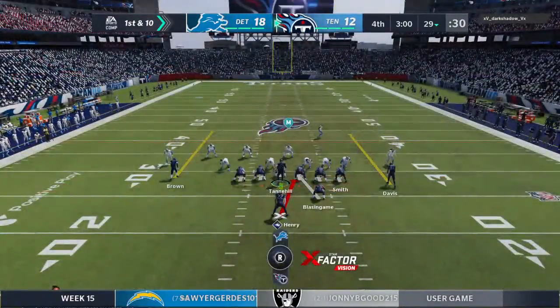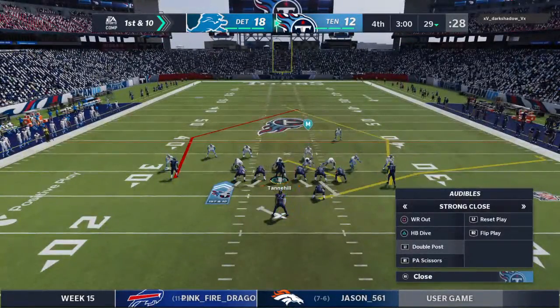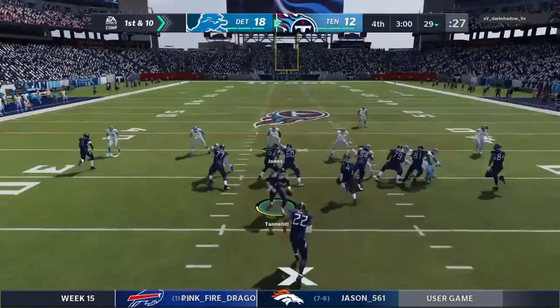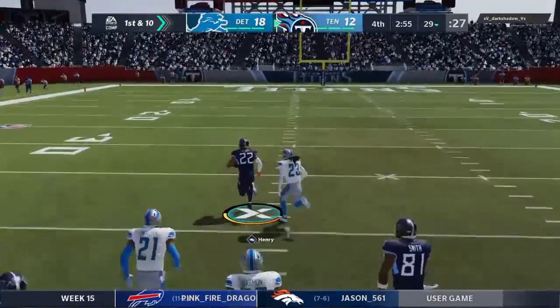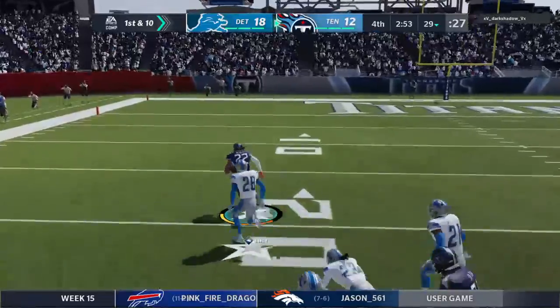Tennessee offense about set and ready to go. And that last turnover could have proven more costly, but their defense only gave up 3. But now answering with a field goal doesn't do them much on this drive. They need to try and find the end zone.